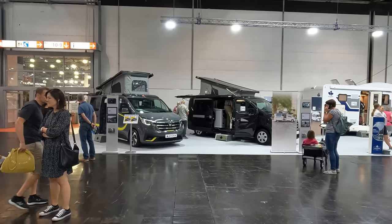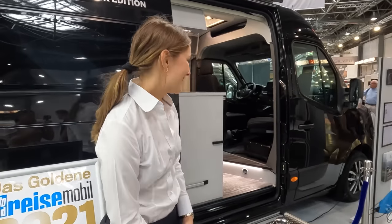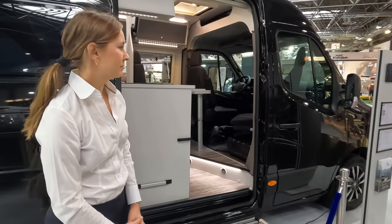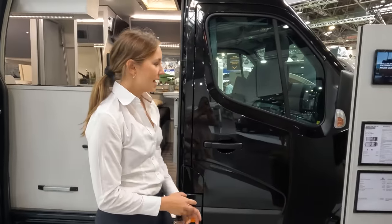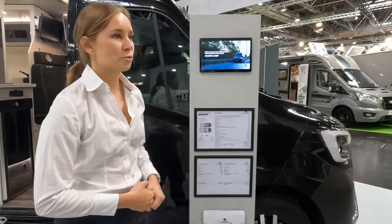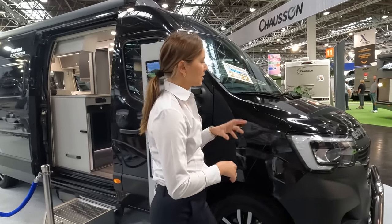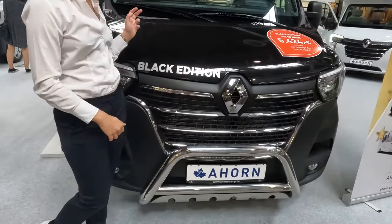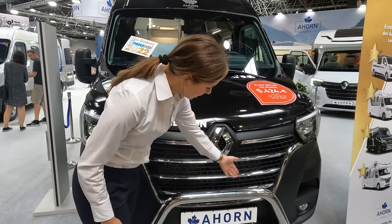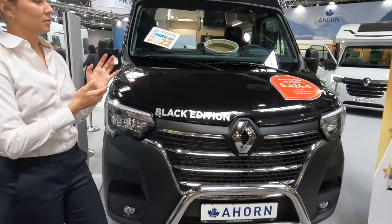Nice. And what's it called? Das Goldene Reisemobil. We love it. The Golden Motorhome. Congratulations. Thank you. So what's going on the outside here? Anything unique or special? Is it the same chassis? Yes, so this is our Van 620, which means it is 620 long. And we have this black edition, which you see here in the front. So the exterior color and also this nice equipment are only available for the black edition.